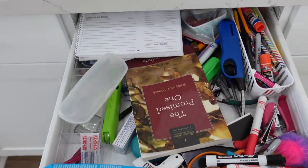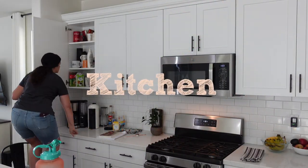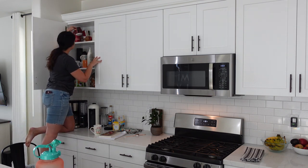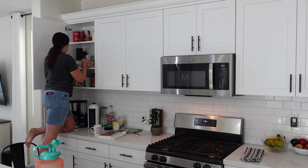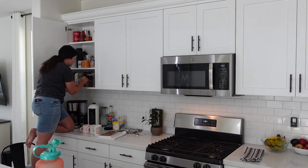There's so much work to do down here, and I was very happy that I finished the upstairs. As you can see, my drawers and closets and all the things need to be decluttered. They also need to be organized and cleaned out, but today's video is a declutter with me. So I was trying to focus as much as I could on not necessarily cleaning my house, but just decluttering and getting rid of stuff.